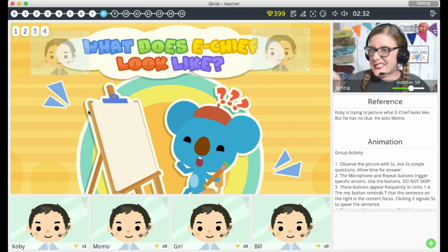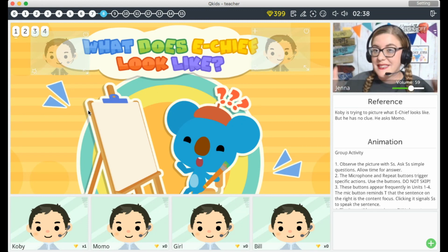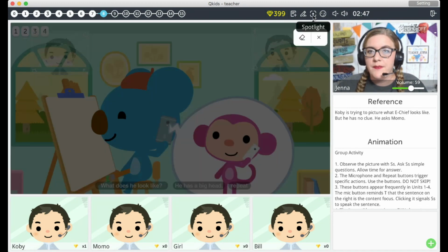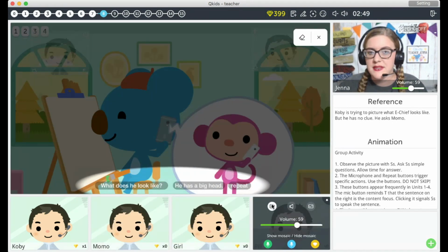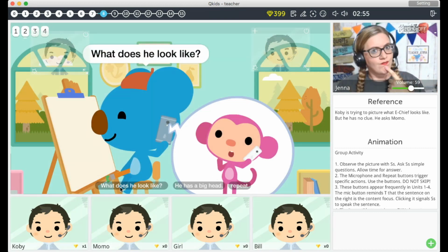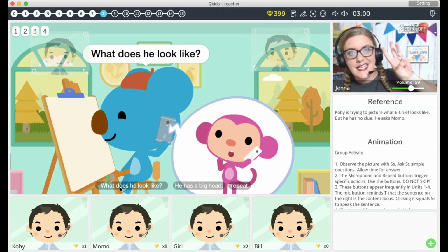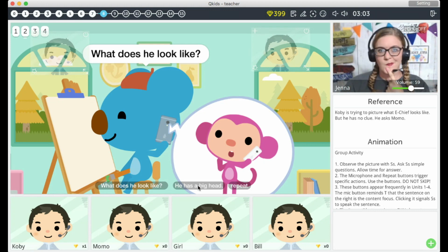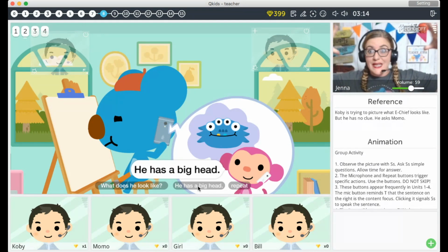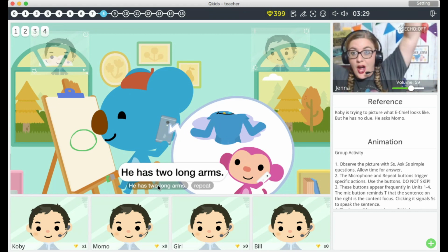Okay. What does each look like? If anybody knows, they might tell you. You can discuss it. And if you click 2, the gray buttons at the bottom, I'm sure you know, but this is what's going to make the magic happen. So we're going to click. And we'll repeat. What does he look like? He has a big head. Big head. 2 long arms.